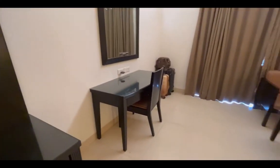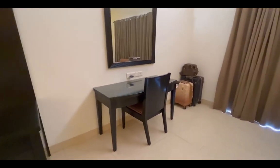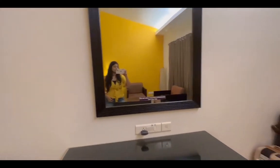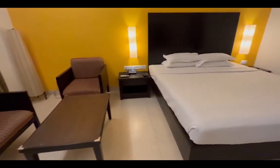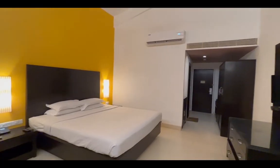Okay, this is the small sitting area. Like if you are working from home, then yeah, you can make use of this. And yeah, this is the empty area. This is the sitting area. And over here we have two side tables, and this is a bed. So this is how it looks.